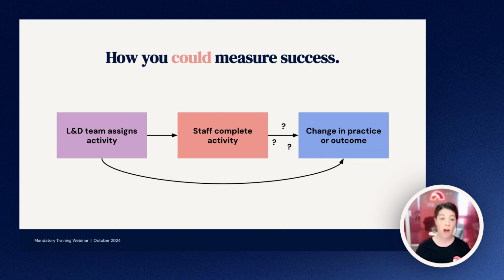This is what we know high-performing organizations are doing. So we're moving from just measuring compliance and completions of learning to evaluating if a change in practice or an improvement to one of those outcomes is seen as a result of someone or a cohort of learners, a cohort of staff, or your workplace undertaking that training and education. So it all starts in your needs assessment.